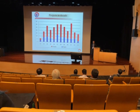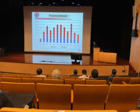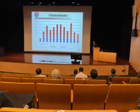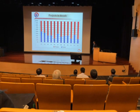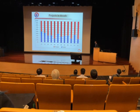Following the chart, I'll give you some statistics. This is a chart from the year 2012 to last year. I divided the projects into private and public work. You can see that within these 10 years, our private projects exceed the number of public ones, and I will tell you why. Based on the percentage, you can see this more clearly.